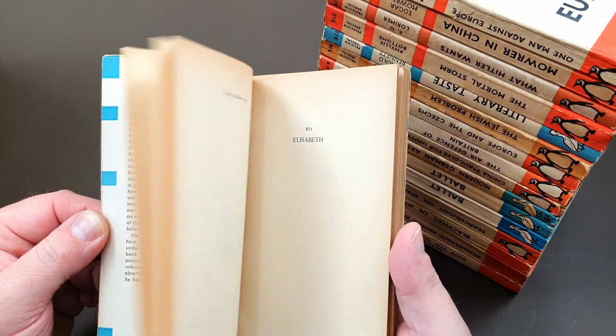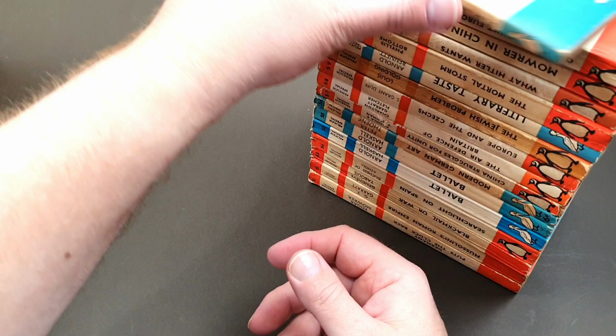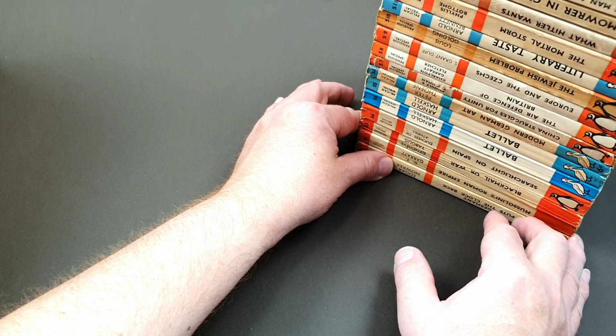So if you ever come across that, it comes recommended. So that's the first stack. I'm going to pop them all the way to the back there, so I've got a bit more room. And that was number 16. So I need to dig out number 17 now. Let's just pull that pile out.